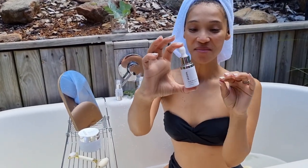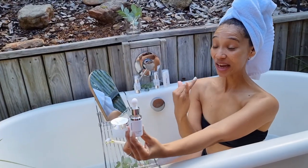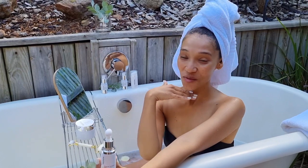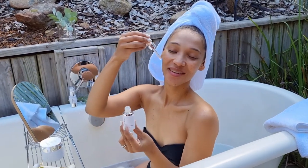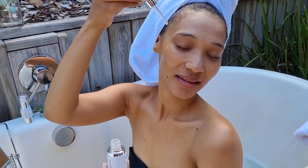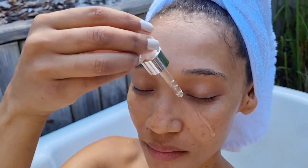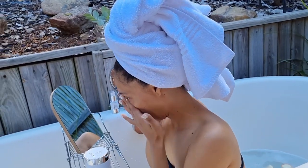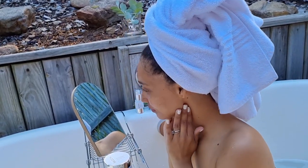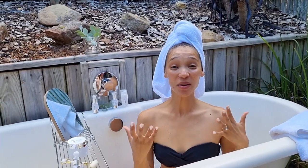What I love the most about this product is it has vitamin C, it brightens your skin, and of course it's going to give you that dewy look. So let's go in with all kinds of magic on my skin. Definitely giving me all the vibes it's supposed to give. We're almost done.